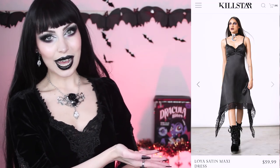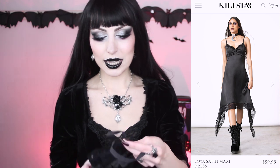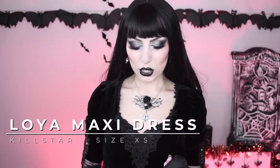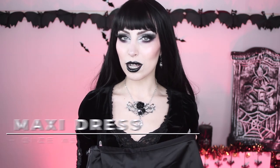So the first dress is this one. I really like it, and it looks like this in real life. So let's try it on and I'll be right back.